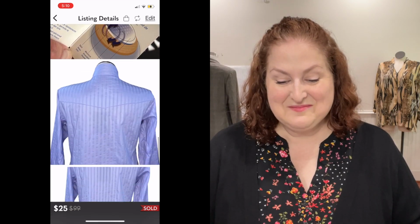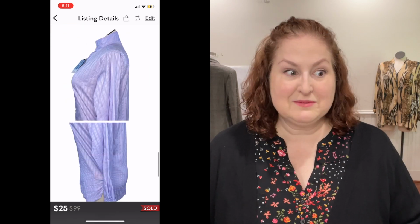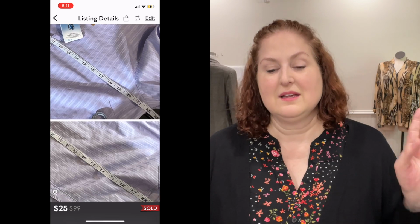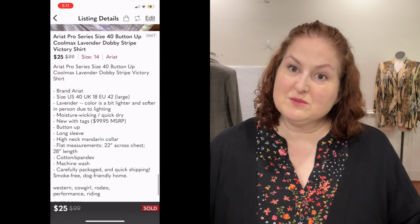This sold in 1.5 years on Poshmark. It was listed for $35. Somebody countered $25 and I was like, heck yeah, please take this shirt off my hands. Cost of goods was $10.72. The brand is what got me on this one.